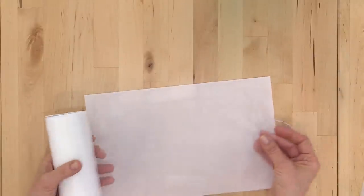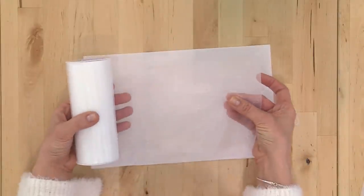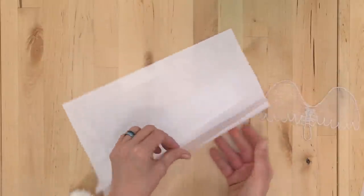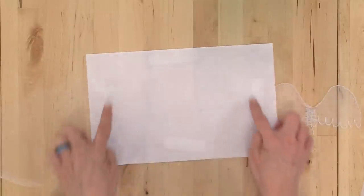You're going to want to take two layers of this organza, and you want to be able to cover whatever wing style you're using. So two layers of organza. And what I've done is I've taped them to baking parchment that's been folded in half. So this is my baking sheet. I have two layers of organza taped here to the top of that baking sheet.